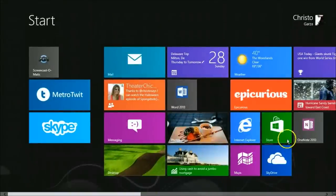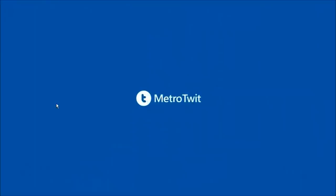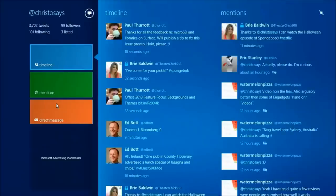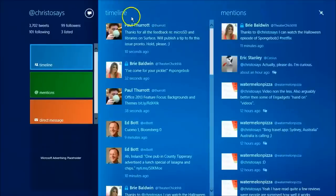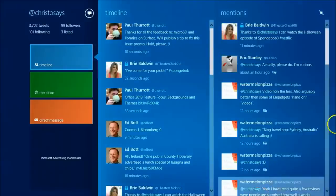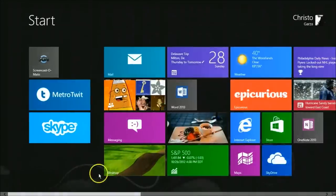Obviously, I can't do that here, so here we're back to the start screen, and let's go to open up MetroTwit here. This is my favorite Twitter application. Now, the Windows Store apps, they're going to show full screen. And here you can see it's got my timeline, my mentions, there's a little spot for the advertisements. And it's generally very clean. I can also have my direct messages showing there, but for demo purposes, I'm not going to show you my private messages. I know. But anyway, nothing to really share there. I just don't remember what's there, so don't want to risk it.